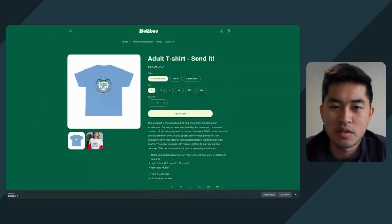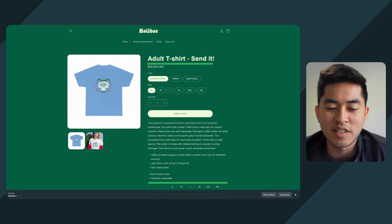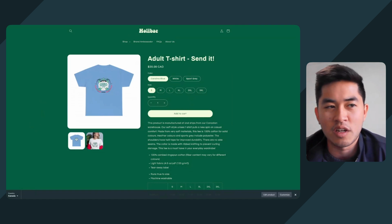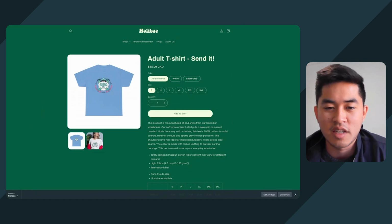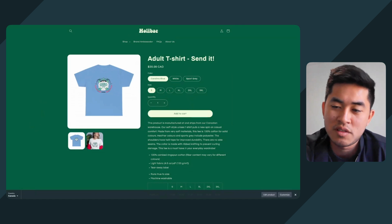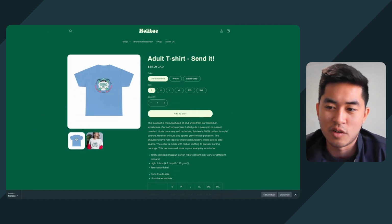The content of the page. Get rid of the default descriptions and titles. It's nice to have the default there, but you should really customize it on your side. You don't need to say adult t-shirt because obviously the mock-up is showing adult. I don't like having unnecessary words in any titles or descriptions like that. You want to make the name of the shirt, so like Send It, more prominent, so move that to the first, to the left. It could be like Send It t-shirt or Send It tee.